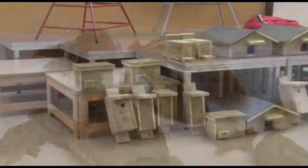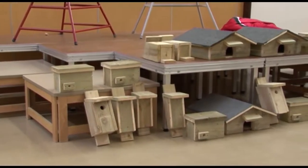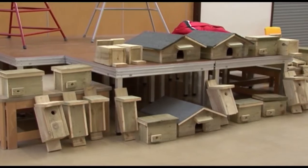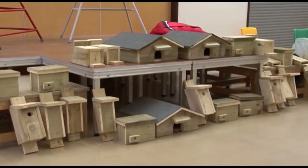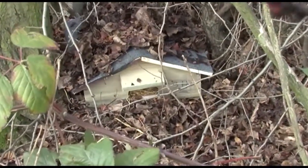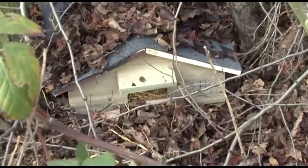After that we present the nest boxes, appropriate nest boxes, in a whole school assembly. We can run the assembly ourselves, and that lasts about 20 minutes. And then after that we help the school and the children to erect the nest boxes and place the hedgehog boxes, and then record where they are, and we help them to build up records that they can actually study later in terms of data and information collecting.